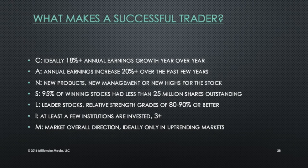We have a lot of bear markets sometimes, and I profit fine in bear markets. And I think that's the way that it should be.